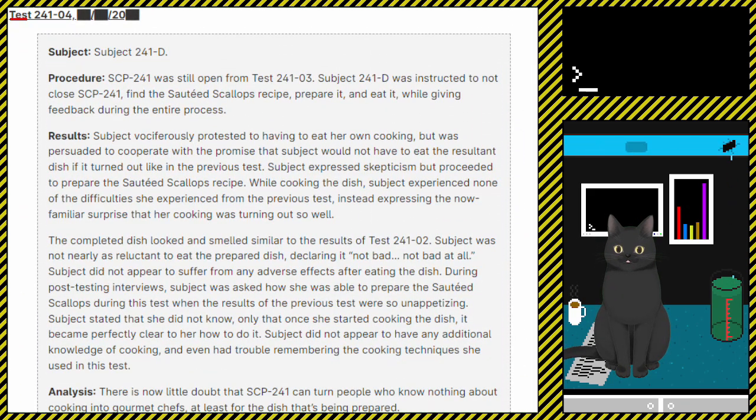Test 241-04, redacted date in the 2000s. Subject 241-D, procedure. SCP-241 was still open from test 241-03. Subject 241-D was instructed to not close SCP-241, find the sautéed scallops recipe, prepare it, and eat it, while giving feedback during the entire process.